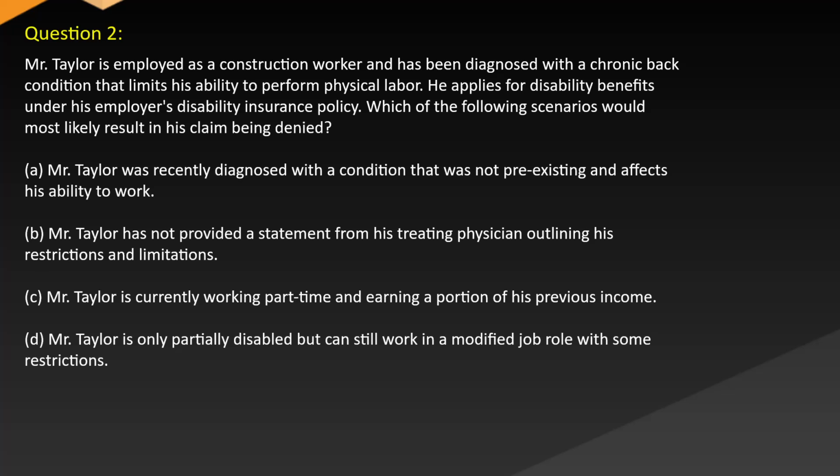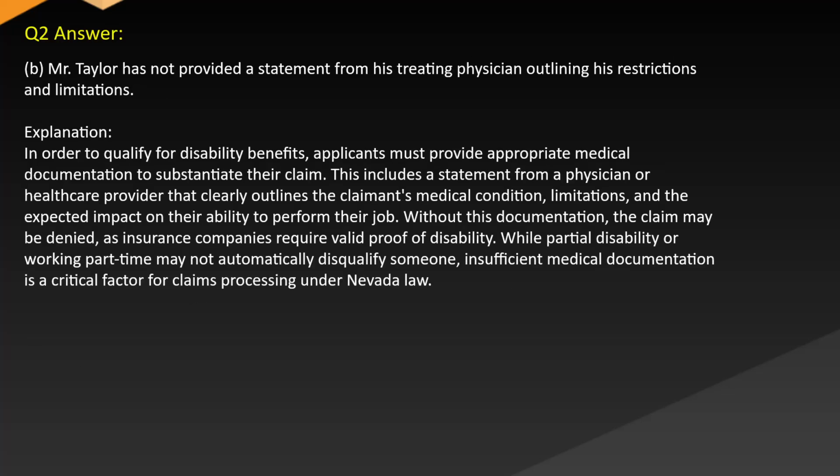A. Mr. Taylor was recently diagnosed with a condition that was not pre-existing and affects his ability to work. B. Mr. Taylor has not provided a statement from his treating physician outlining his restrictions and limitations. C. Mr. Taylor is currently working part-time and earning a portion of his previous income. D. Mr. Taylor is only partially disabled but can still work in a modified job role with some restrictions. Answer: B. Mr. Taylor has not provided a statement from his treating physician outlining his restrictions and limitations.